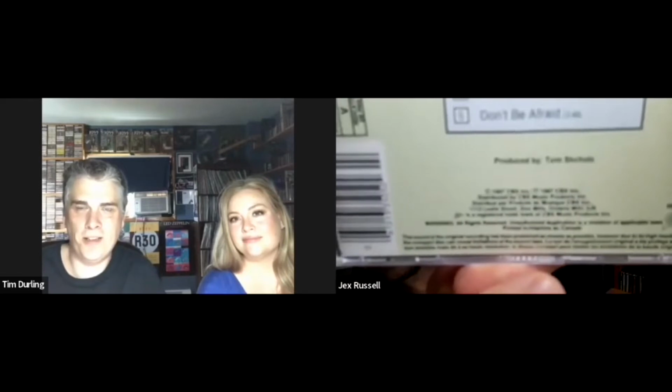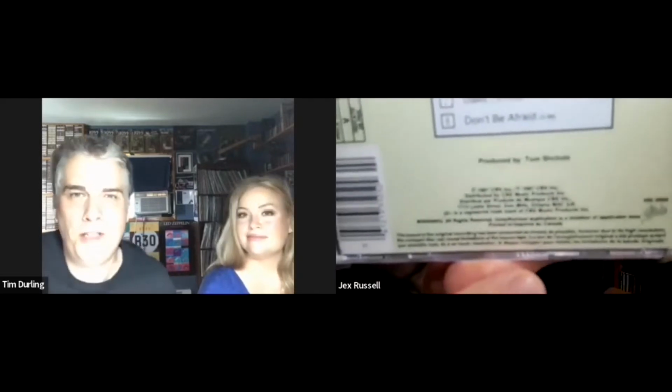All right, so Boston sophomore album, Don't Look Back, from 1978. But Tim pointed this out to me. There's a misprint. I don't know if you can see that on camera, but it says 1987. They juxtaposed the 7 and the 8. Yeah, and the cover art is set across the front and back of that album. It's so good, but you don't see it on that CD.